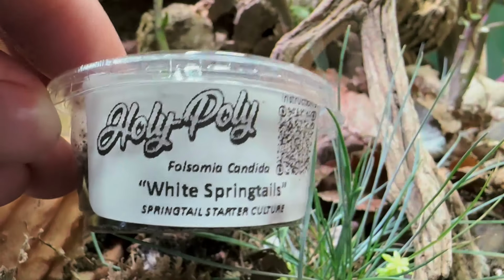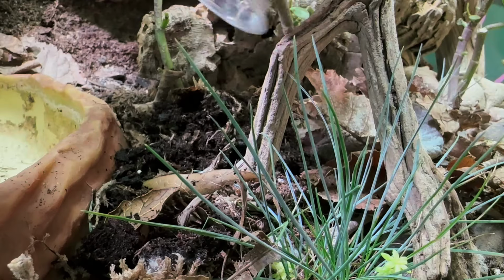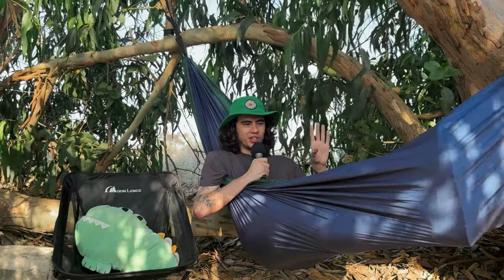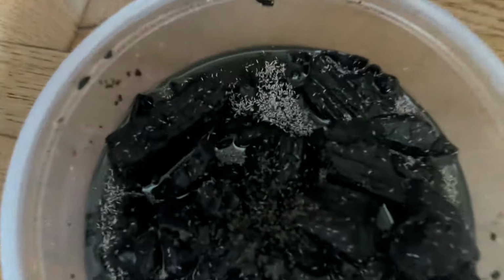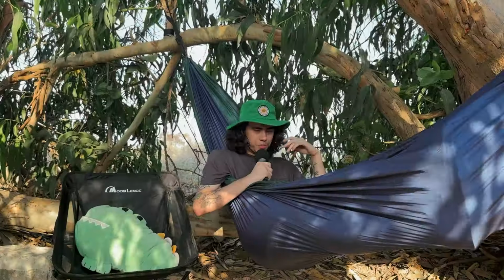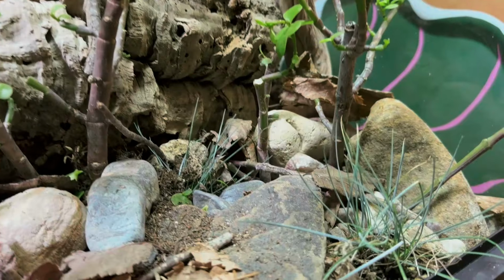Freaky bugs. I also added some springtails. They're basically there to do the same job on a smaller scale. They'll help clean up some mold. Interestingly, in between adding the springtails in the video and recording this, I started culturing my own springtails, so I ended up adding just some of my own. But after adding the bugs, the cage was basically done, and here it is.